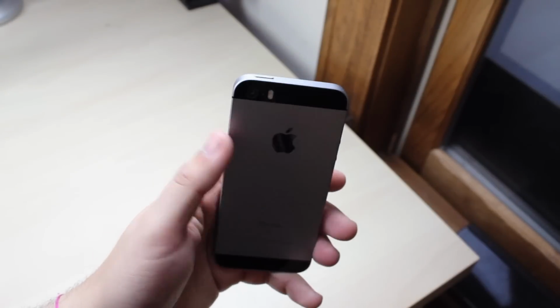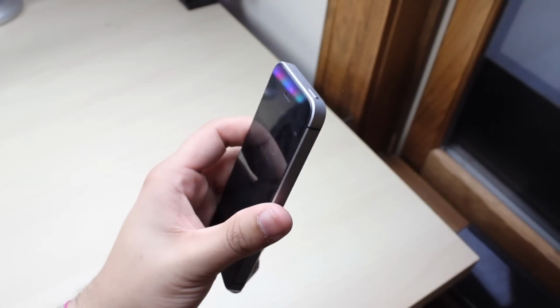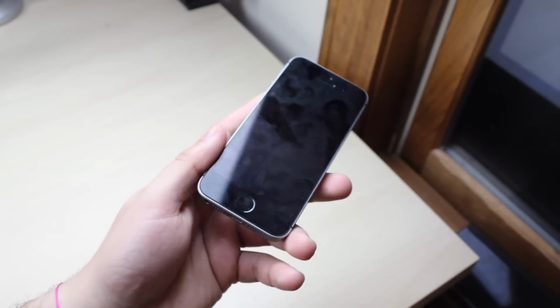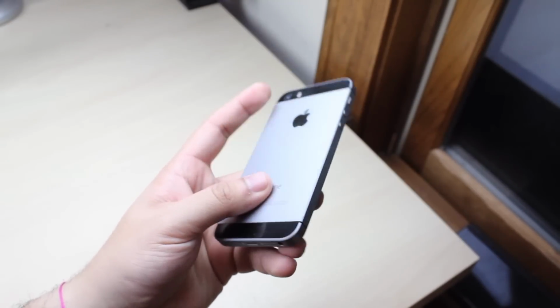The front is a 4-inch screen. You have a 1.2 megapixel camera up front, a 12 megapixel camera in the back, the lightning connector on the bottom, volume buttons, ringer switch, wire. You guys already know what's going on.